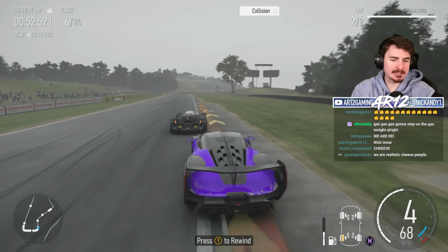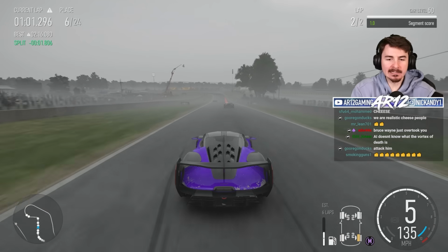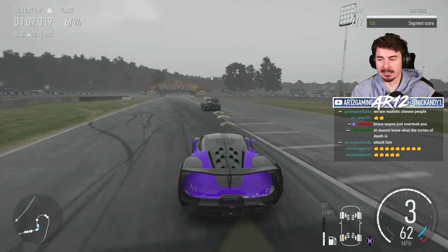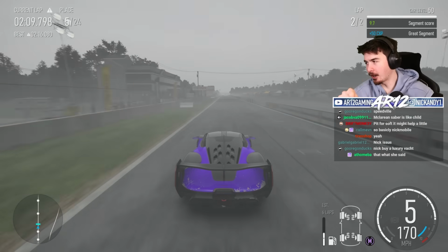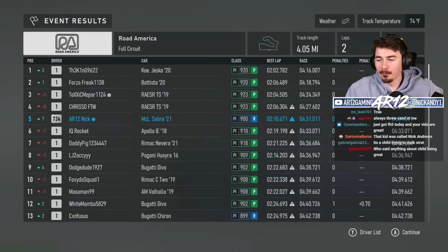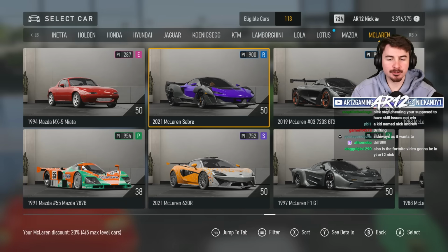It's not that the Sabre's bad to drive. It's just a handful and a half. It's like trying to deal with a child. A child who's a bit of a menace. That kid in kindergarten class was a bit of a dickhead. That's what this car is like. It's a great car, but it's also a bit of a dickhead. Always threw sand at me. Exactly. You've been trying to be a drifty boy the entire time I've been driving.